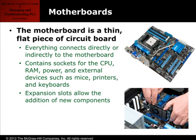Now, motherboards. This is what allows everything to plug in and talk to each other. The CPU is the brains, the motherboard is the body. This is the nervous system, I'd say. This is what's going to actually allow everything to communicate, and you plug everything in and are able to interact.